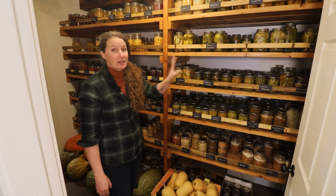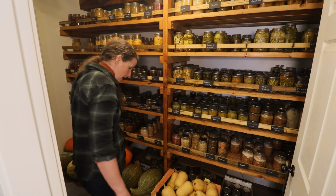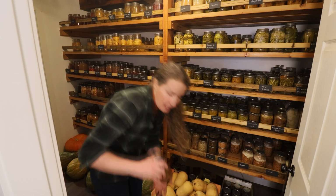Now let's get into the products themselves. Let's start with jam, since I have a jar of jam sitting right here.